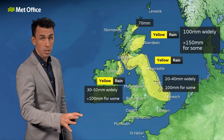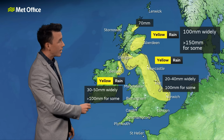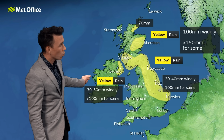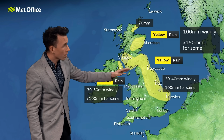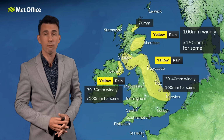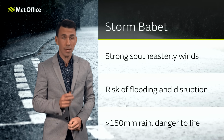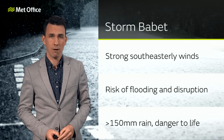But of more concern, the rainfall totting up through Wednesday, Thursday, Friday and into the weekend. These areas likely to see 20, 30, 50 millimetres widely, and in some parts of Northern Ireland more than 100 millimetres, close to 100 millimetres for parts of the Pennines, the southern uplands, but it's across Angus and Grampian where there's the risk of 100 millimetres widely and more than 150 millimetres for some, all because of that persistent and strong southeasterly wind that emerges through the latter half of this week.